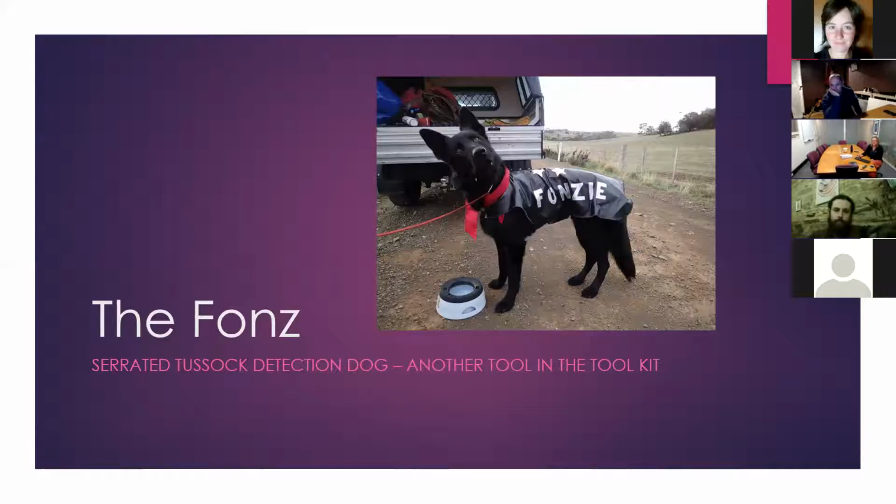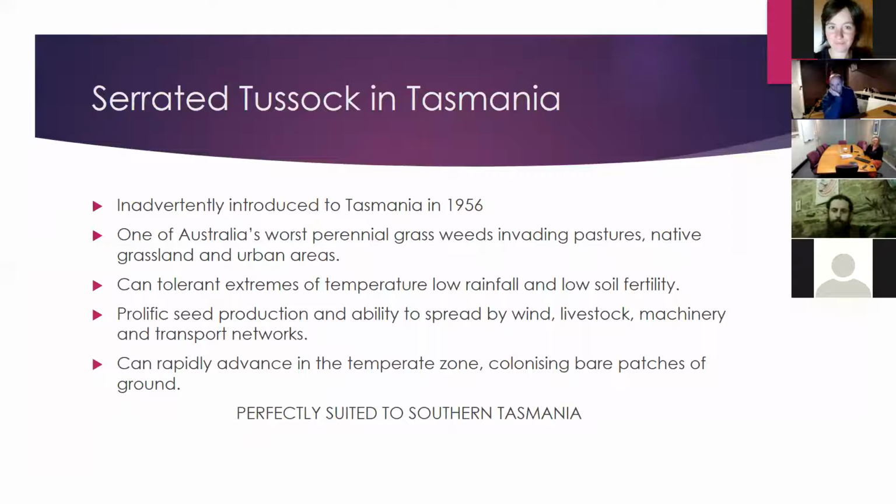So I'll say at the beginning, I'm not sure how many of you are familiar. Is most people fairly familiar with Serrated Tussock? Anyone not familiar? I'd like to hear more about it, Mel. Yeah, okay, cool.